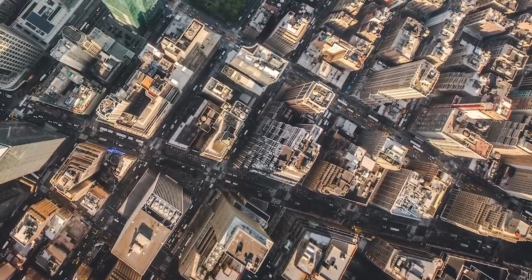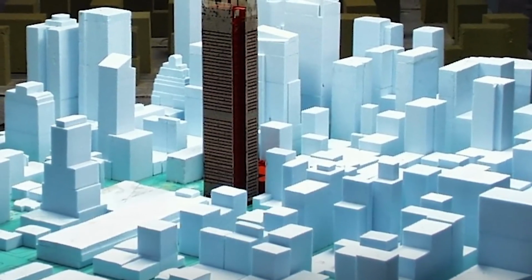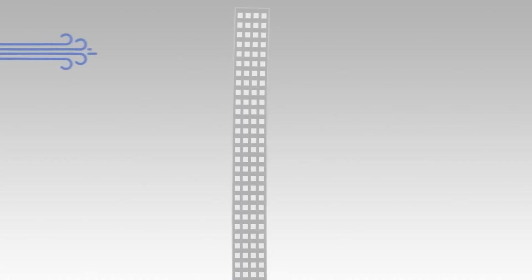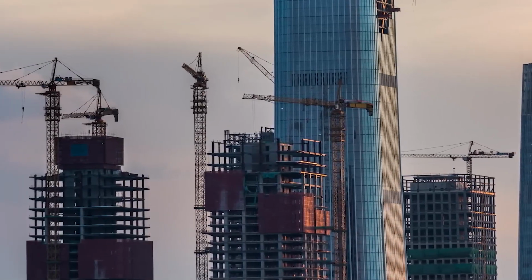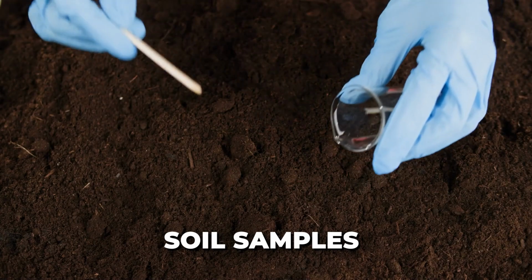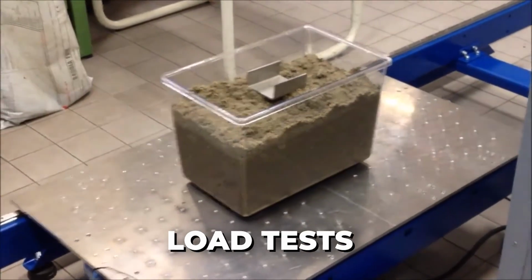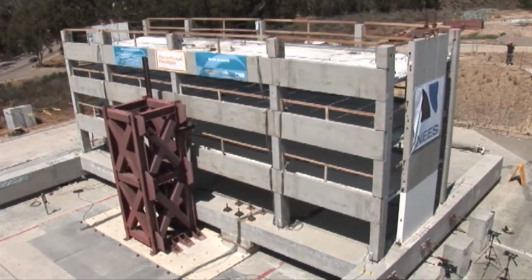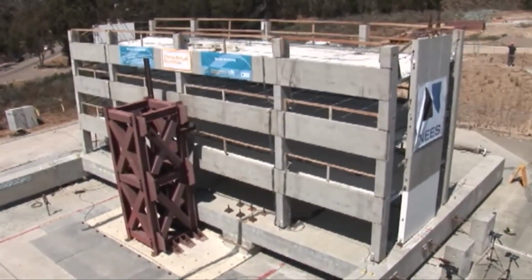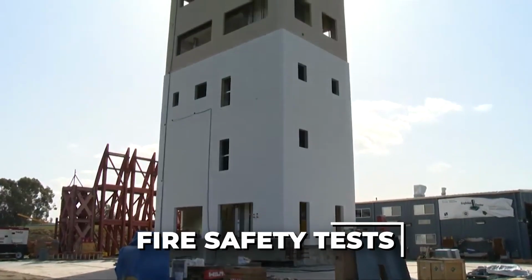And to ensure that all these tests for the part of the building that is above land are actually useful, a good foundation is necessary. And guess what? We have a test for that too. This one is interesting, as it has little to do with the building and a lot to do with the land. Soil samples are analyzed to determine how much load they will be able to bear. Load tests are another part of foundation tests that involve applying weight to piles or other foundation elements to ensure they can support the structure. And to ensure that the structure doesn't burn to the ground after all this effort, there are fire safety tests.